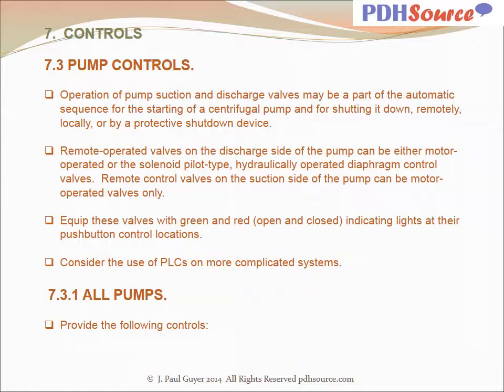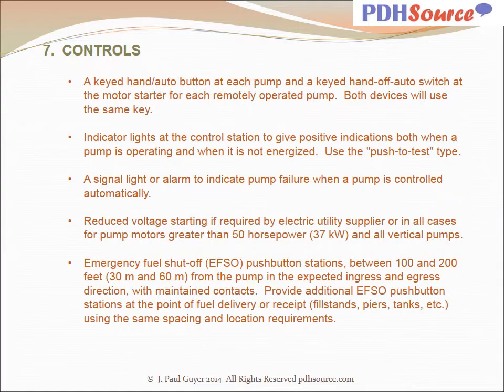Provide the following controls for all pumps. A keyed hand auto button at each pump and a keyed hand off auto switch at the motor starter for each remotely operated pump. Both devices will use the same key. Indicator lights at the control station to give positive indications both when a pump is operating and when it is not energized. Use the push to test type. A signal light or alarm to indicate pump failure when a pump is controlled automatically.